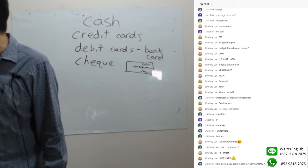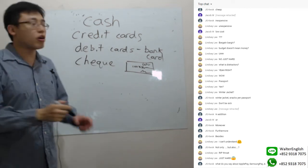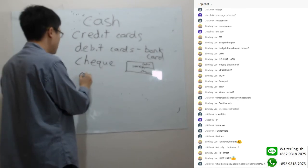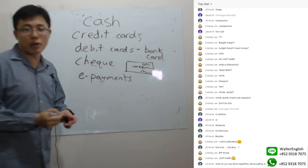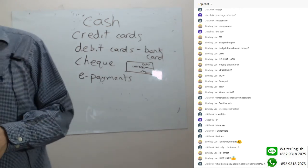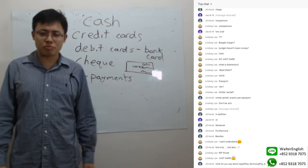JS is asking a good question. What do you say about Apple Pay, Samsung Pay, Alipay? So those are called e-payments. Those are a form of e-payments or digital payments. Mobile payments. They call them e-payments, digital payments, mobile payments.